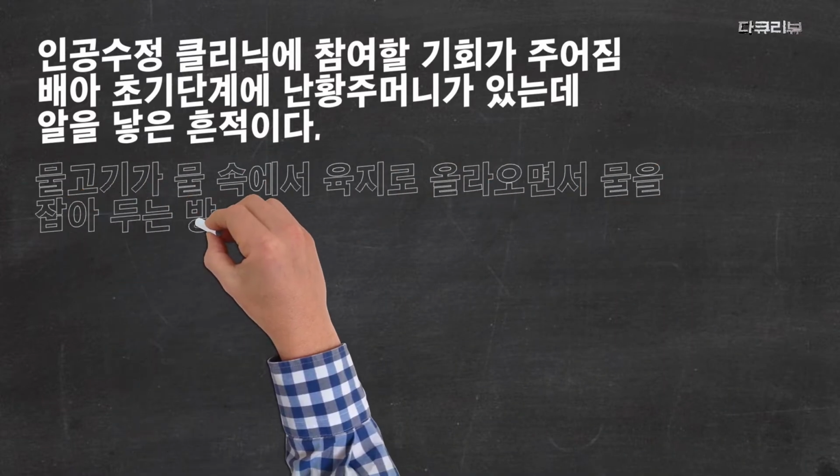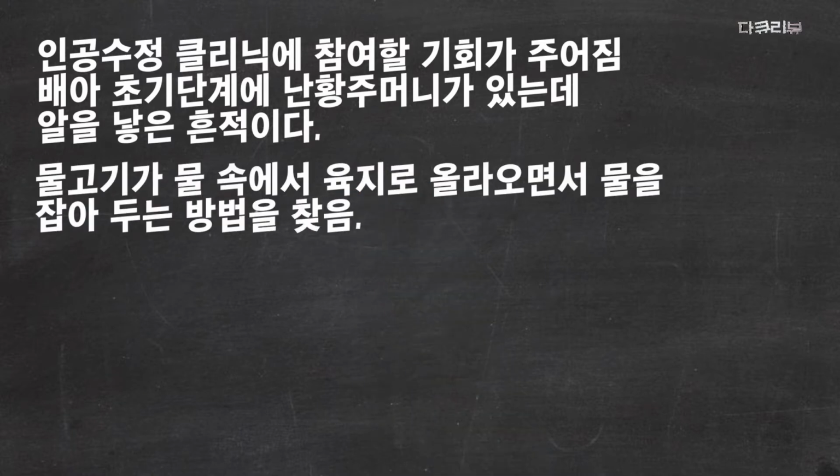물속에서 올라온 건데, 물속에 있을 때는 항상 물을 접하고 있잖아요. 근데 육지로 올라오면은 물을 접하지 못하죠. 근데 물이 필수인데 물을 잡아둬야 되죠. 어딘가. 파충류에 와서 그 방법을 찾은 겁니다.